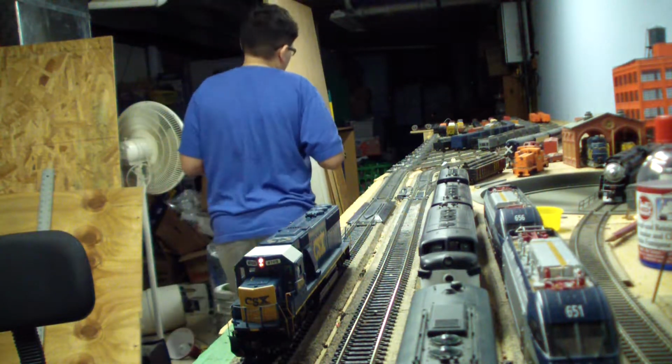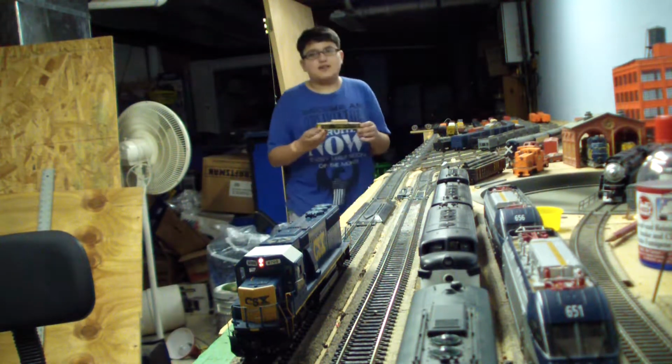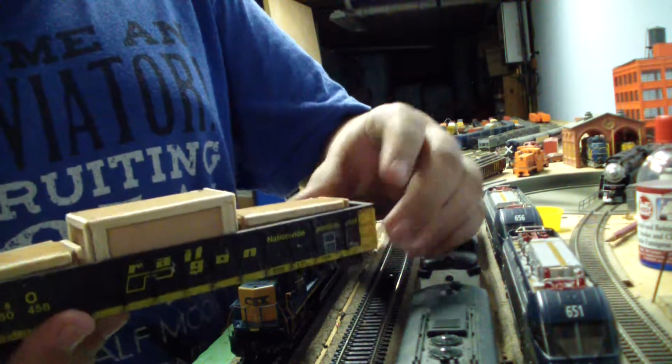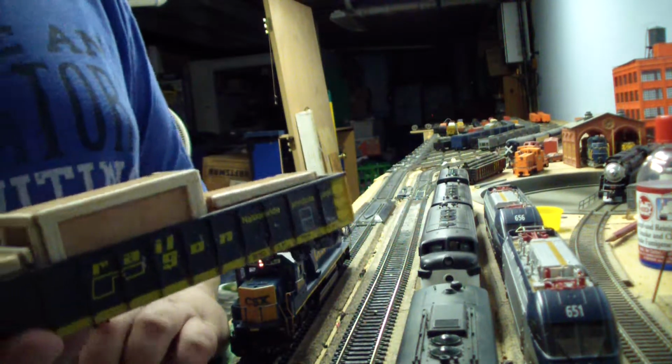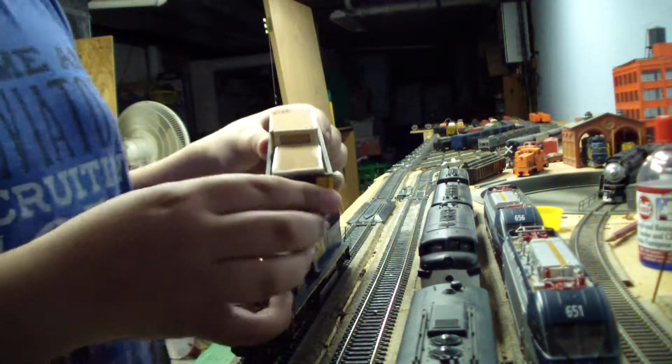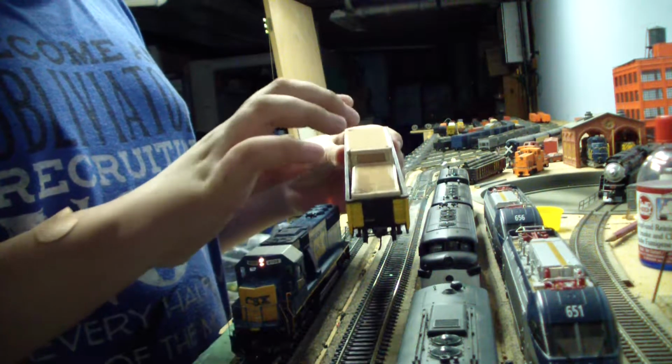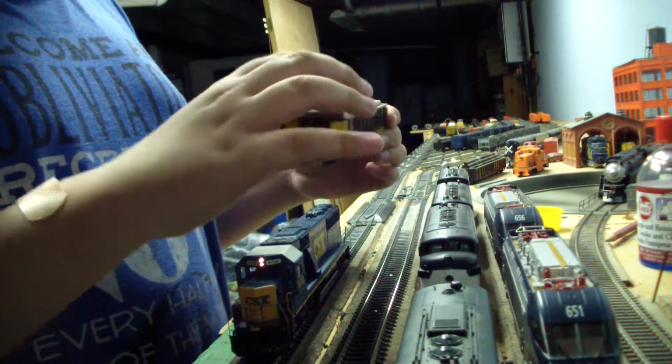I'll put it on the track. I'll give you a better look. Actually, I'll just show you it right now. It has 3 boxes in it. Sorry, it wasn't in frame. It has the 3 boxes, a large one in the center and 2 side ones.